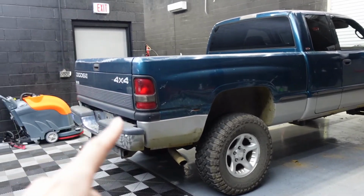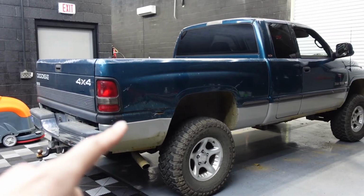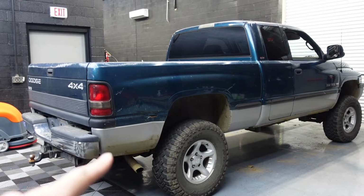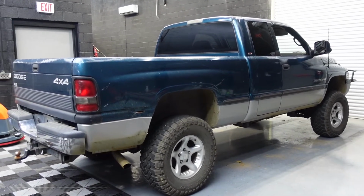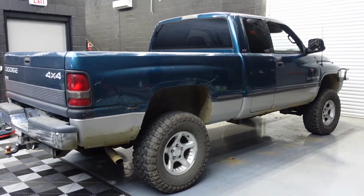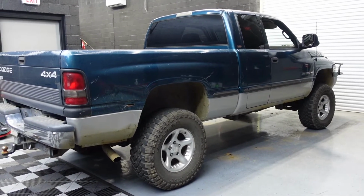That's why there's the big dent, because he was pulling hay on the farm for his cows and jackknifed the trailer and hit the back of the bed. That's where that dent came from. But anyways, I was walking around the truck. I said, hey, do you have any more rust on the truck? He said no. I don't think he knew about the other rust. At least that's what I'm telling myself to make myself feel better.